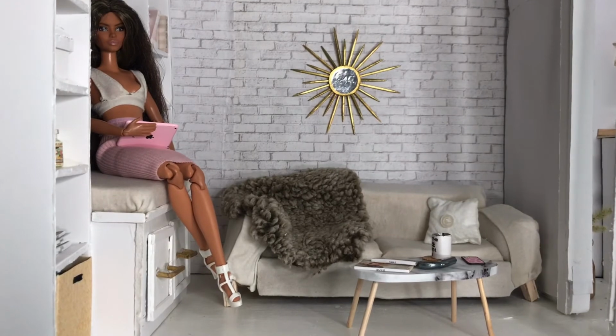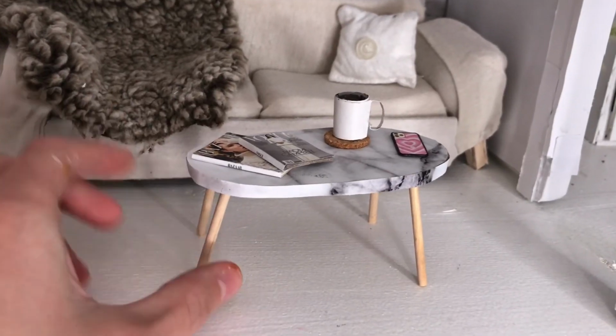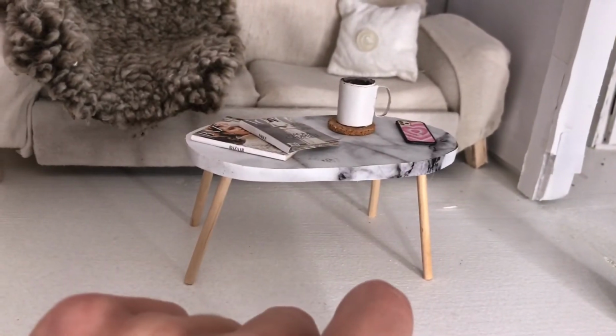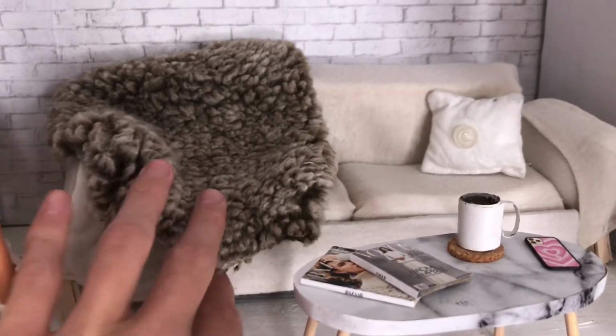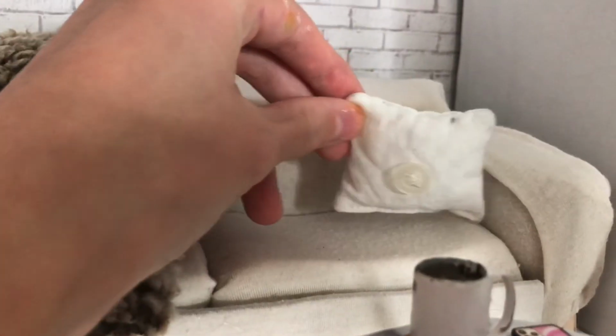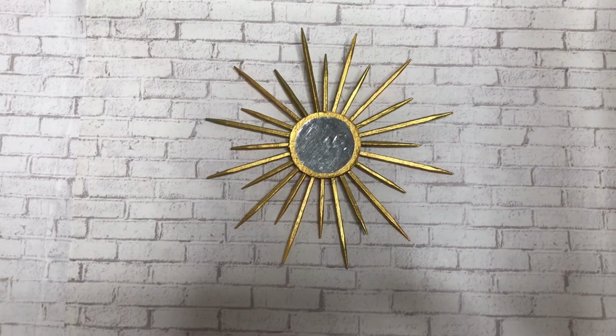This is her living room. It has a little marble table with some magazines and a mug and a coaster, and also her phone. Back here is a white sofa with another fuzzy blanket, and it's actually really soft. And then this cute little pillow. Back here is a sun mirror that I made.